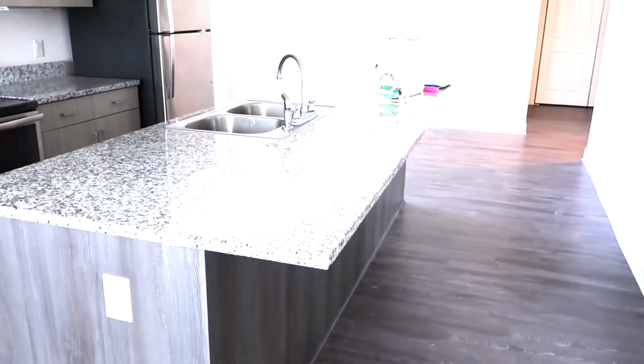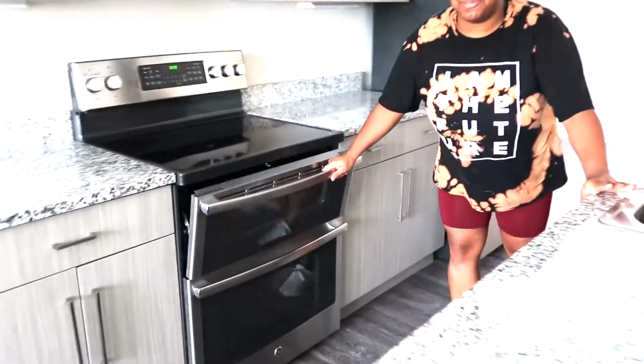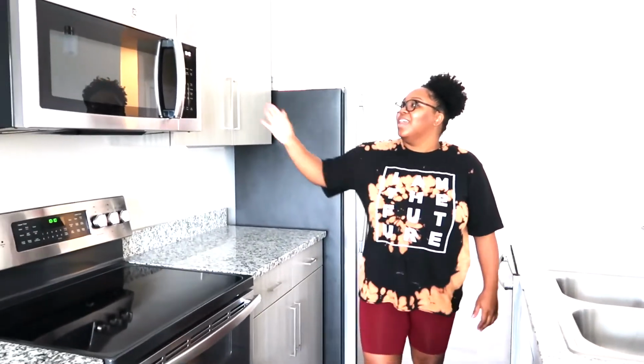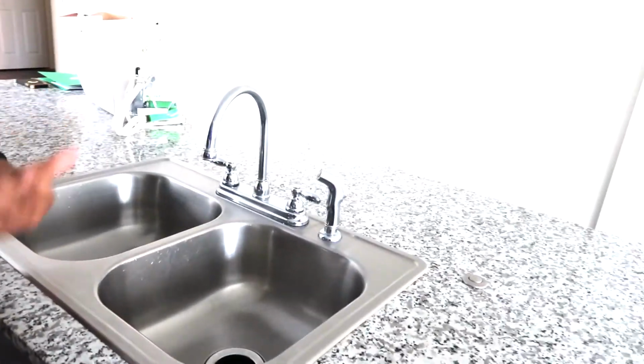I like that it comes with all stainless steel appliances. It actually has a double oven, y'all. It's 2 ovens. What the hell? You can do things at 2 times at 2 different temperatures. What? Who does that? Oh my God. Anyways, it came with the microwave, didn't have to buy it. That was a plus. Love a double sink always. If it was one big one, it wouldn't have bothered me either though.